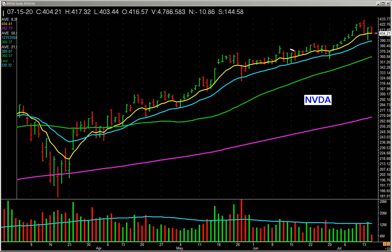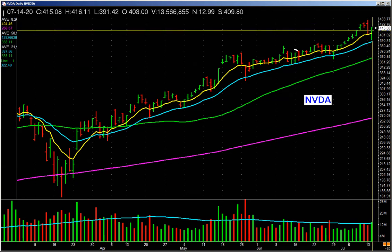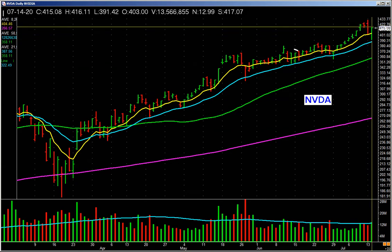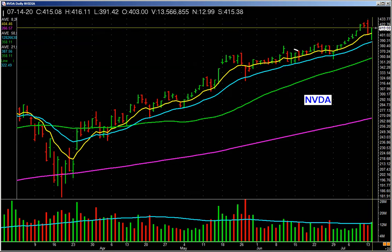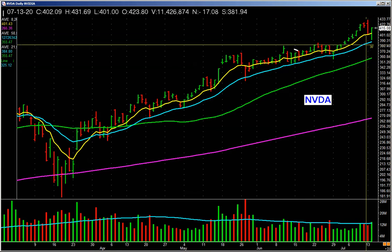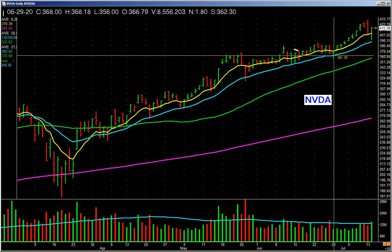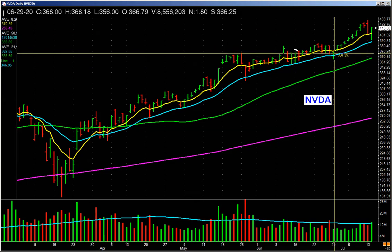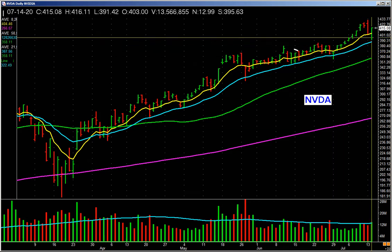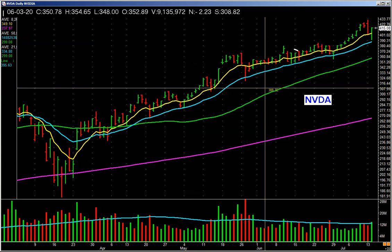I'm going to show you a couple. NVIDIA drops down, closes near the highs. As you can see, pullback setup. What's our goal? Have it follow through today. It's aggressive, but that's one. Here's another place right here. Falls down and bounces off the 20-day. It's a pullback setup. All right? What you're looking for. Here's a pullback setup from yesterday, bouncing off the 8-day.